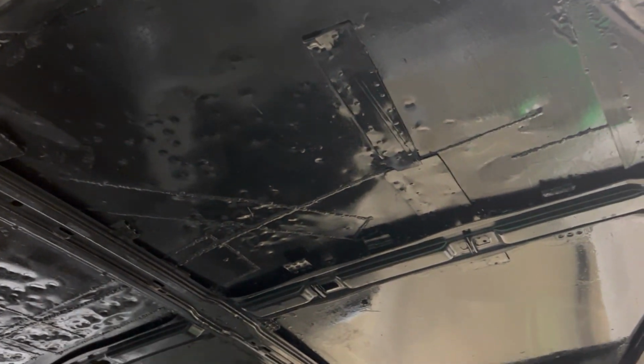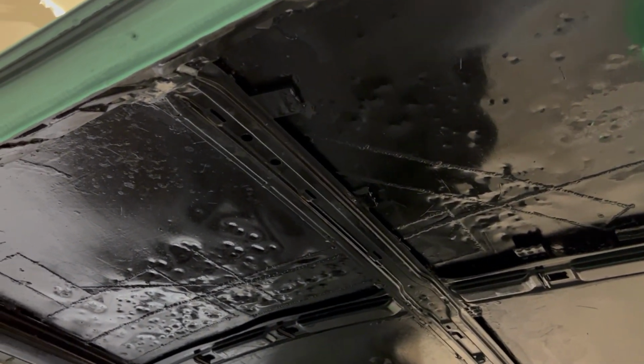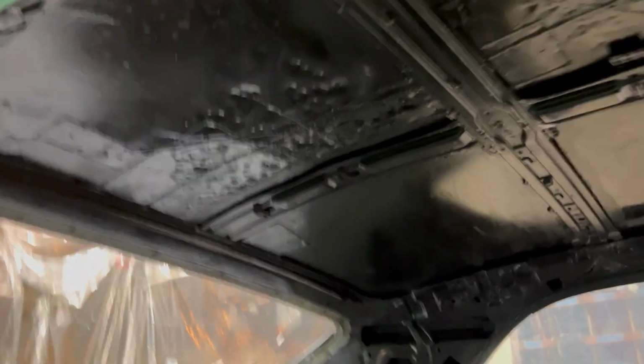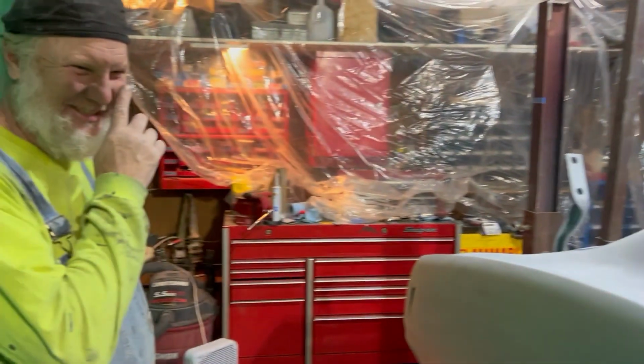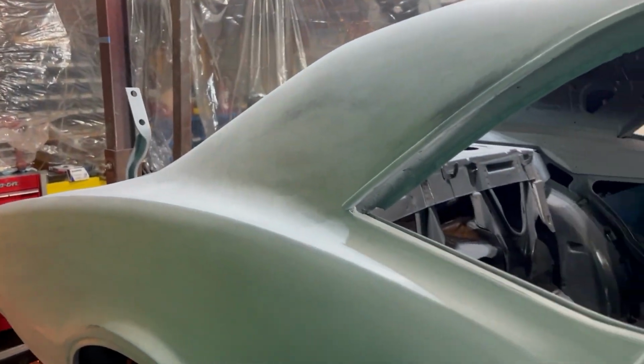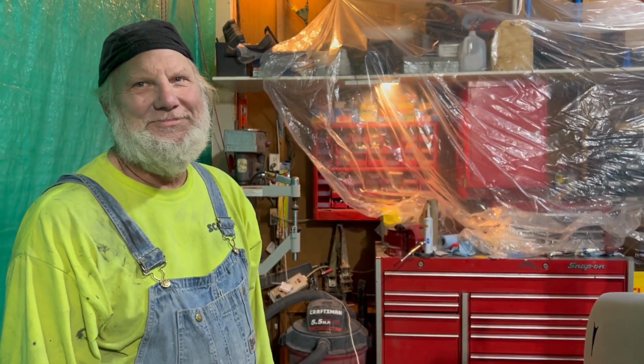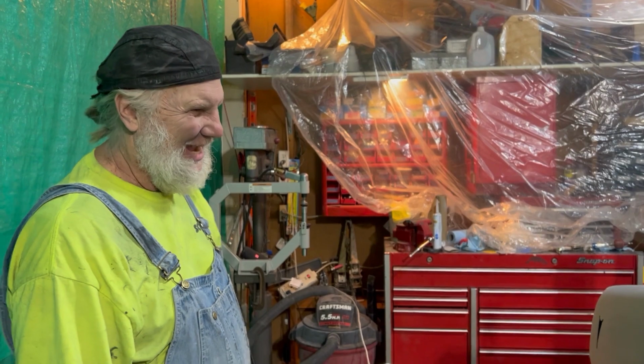Remember, it looks like that, and it used to look like that. Oh my Lord, that is horrible. You can see the one side looks good, and then you come over here and it's like Dr. Frankenstein had his hand there. It didn't even look like hail, it looks like an asteroid hit it. Anyway, let's gather our stuff and get spraying. We'll get it ready to reprime, and then jump right into top coat. I'm excited.